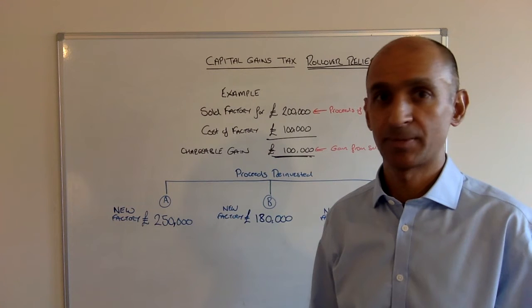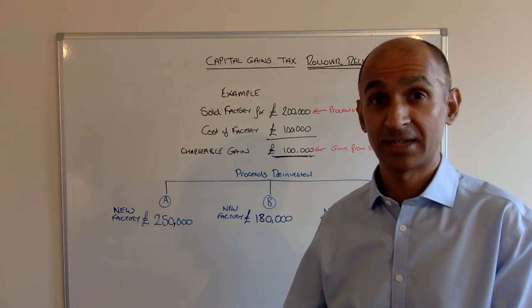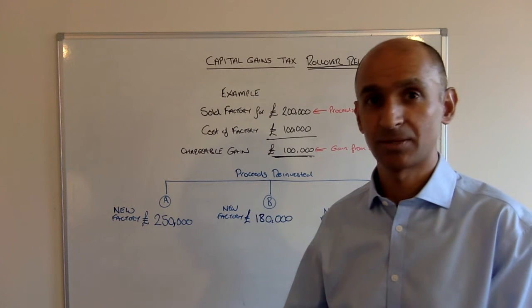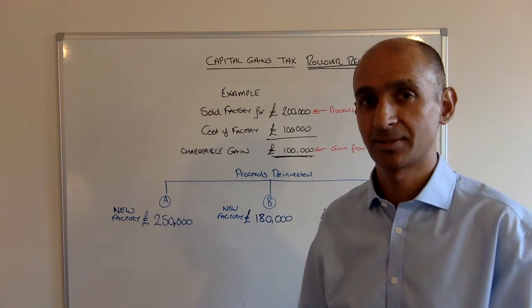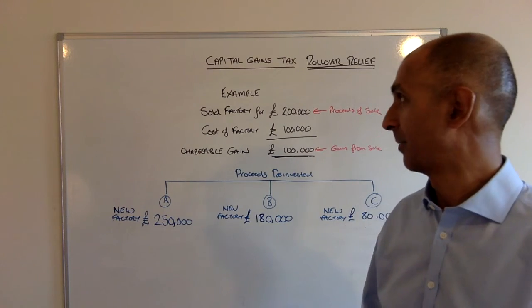Is to avoid the payment of tax there, and it rolls it over. The tax is still potentially due at a future date, but it essentially becomes dormant in the new property and then is payable later. So let's have a look at a very straightforward example.